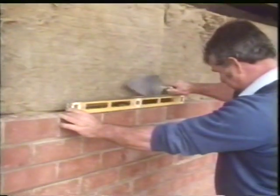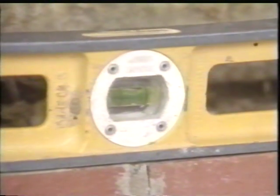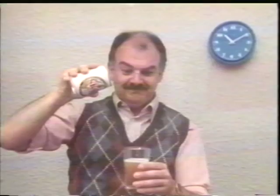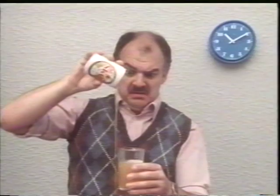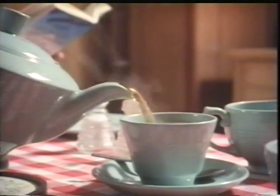How does a spirit level work? It relies on gravity. Gravity is very reliable. Or is it? Yes, of course it is. On Earth, gravity is unavoidable. You can't get away from it. Gravity is always there, whether you like it or not.